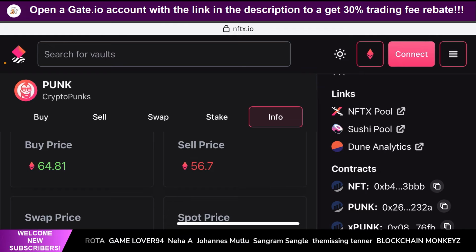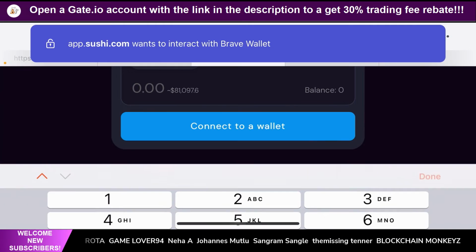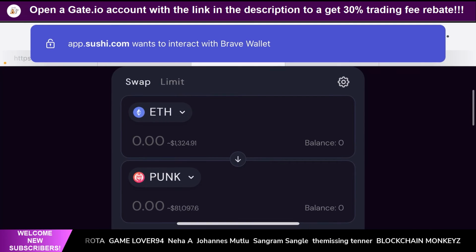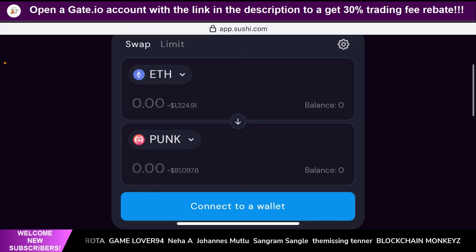So your main focus is to click on the Sushi pool. If you had watched my video about NFTX, you will understand that when you create a vault and when you provide an NFT to stake there, your NFT actually gets locked and an equal amount of ERC20 tokens are minted in the background, right? So the platform basically mints an equal proportion of your NFT in the form of an ERC20 token, and they immediately provide liquidity on SushiSwap. So SushiSwap is the main platform where you can actually buy the tokenized version of Punk.